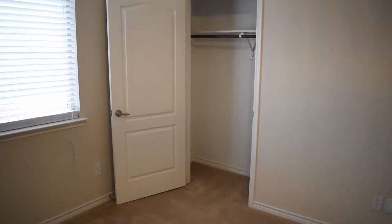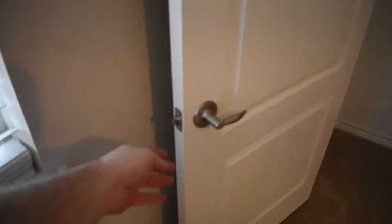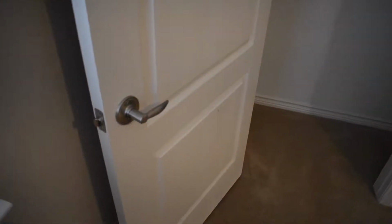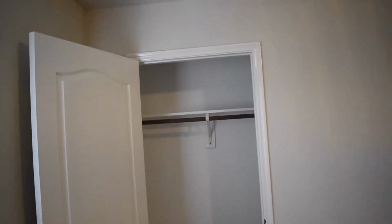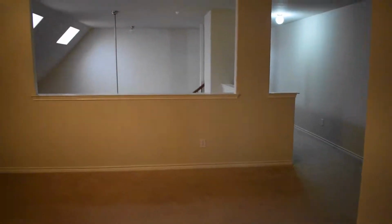And go over here. And these closets actually have actual doors. That's really awesome. A lot of them are just open and shut with no handle or click thing, which I can appreciate. It's a nice, good size closet. Good room for the kids. Let's go in the next one.